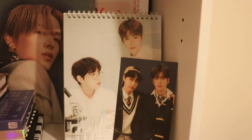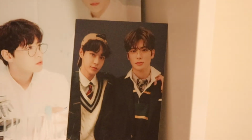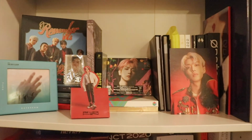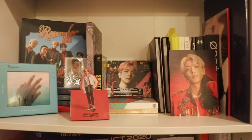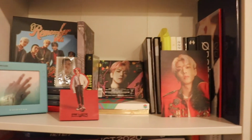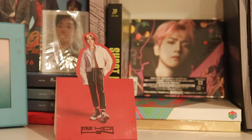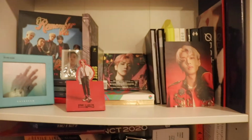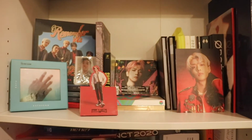This month is Doyoung and Jaehyun. Also very cute college boys, if I do say so myself. And then this bottom shelf, I have a couple of things displayed that are not really part of either of these groups, but this is mainly Day 6 and EXO. I do have a Yuta's postcard from Punch and Jisung's standee from the limited version of Go Live, just as a display, and I just didn't know where to put them, so they're just there.